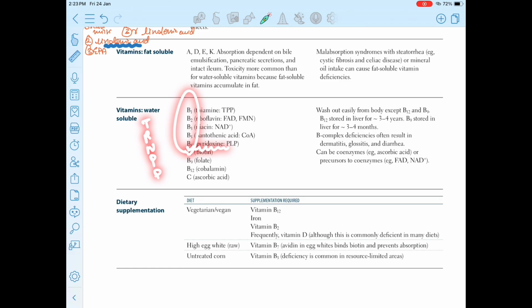The vitamin B6 we are sorted, and B7 everyone knows that it's biotin. For hair growth, normally people take it. And B9 is folate, and B12 is cobalamin, and vitamin C is ascorbic acid.